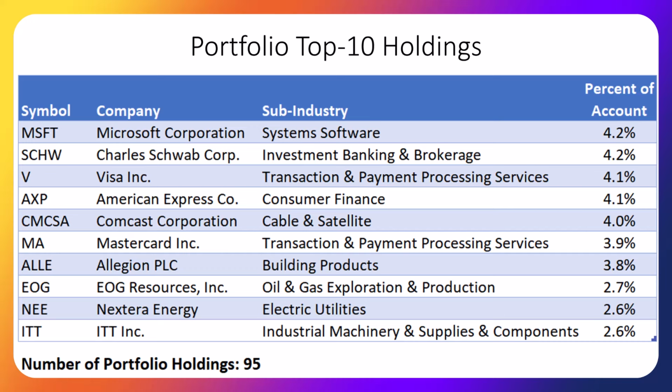And many investors, especially new investors, cannot psychologically stick with a volatile portfolio. Volatility often causes investors to panic and sell at the worst time possible. Our portfolio holdings are at 95.